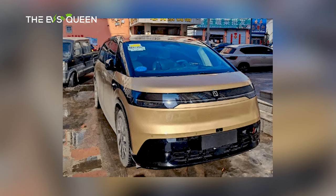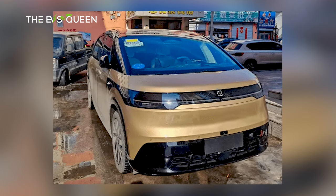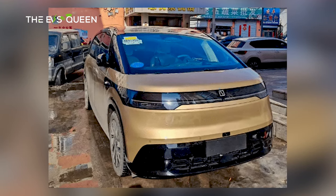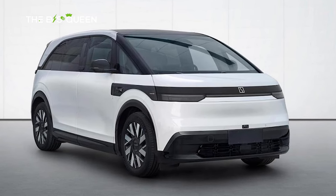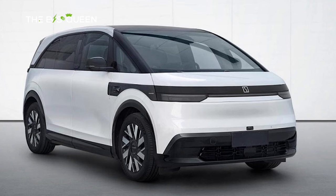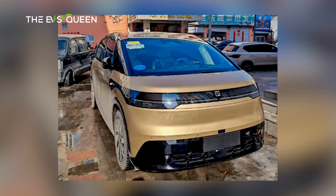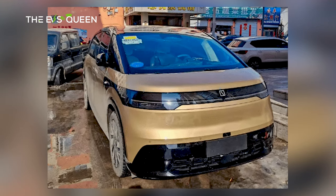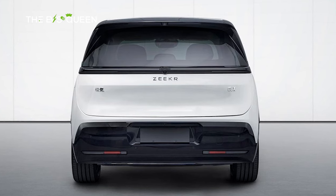Notably, the Zeekr mix boasts unconventional dimensions, featuring a lengthy wheelbase of 3,008 mm, juxtaposed with a comparatively compact length of 4,688 mm. Dimensions for width and height stand at 1,995 mm and 1,755 mm respectively, hinting at a harmonious balance of spaciousness and maneuverability.